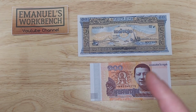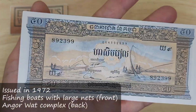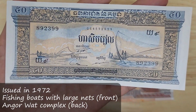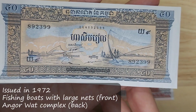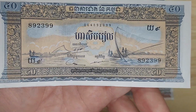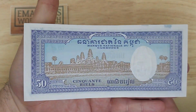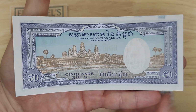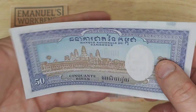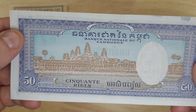Starting with the note on top, this is from the first riel, dating from 1953 to 1975. This is a 50 riel note. You have some fishermen in the center with a very intricate design around the banknote. It is dark blues and light oranges in color. Very cool. It is a large sized note, and blue and brown on the back with National Bank of Cambodia in French. There is a watermark you can make out over here, probably of a stone figure or a stone Buddha from one of their temples.